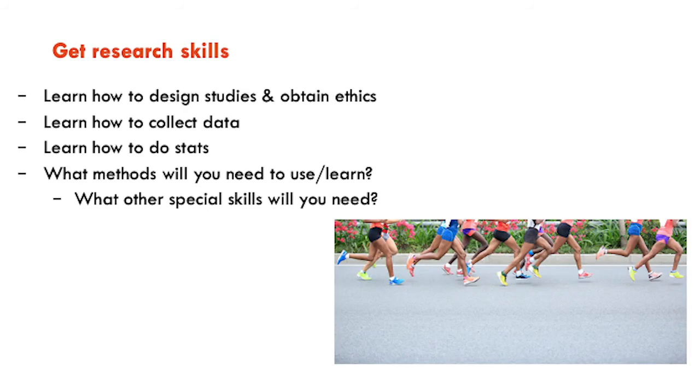A key part of the research project is the research journey. And as you go on in your project and when you start, it's worthwhile thinking about what research skills you need. You need to think about what the ethics is. Hopefully this may already be prepared by your research team, but if it is not, it needs to be obtained, which is essential for any project.